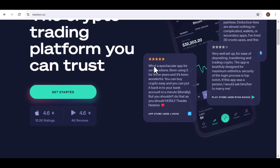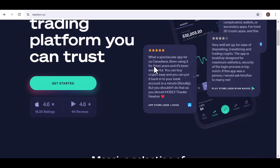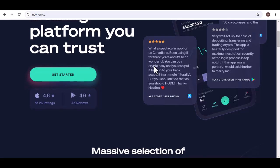Well, hold on to your rockets, fellow crypto enthusiasts, because that's exactly what we're tackling today. We'll be uncovering the limits on Newton crypto, dissecting what factors influence them, and ultimately equipping you with the knowledge to make informed decisions about your crypto purchases.